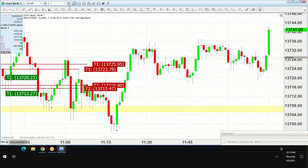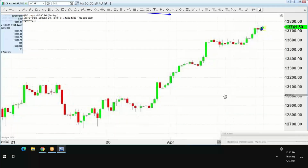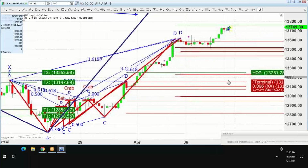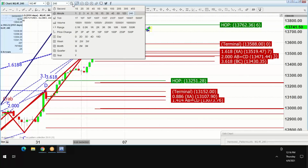NQ, I would be targeting the 4-hour crab pattern easily for today at 62. That's 20 from current levels. And then we still want to see what HSI does. So again, that's a minimum shot.